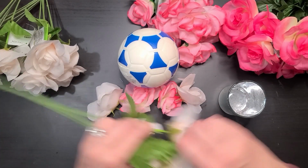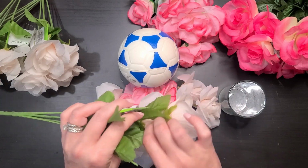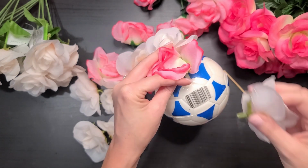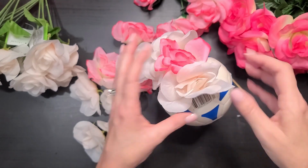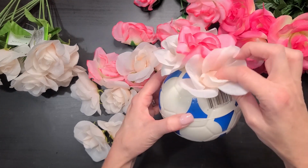I started by removing the flowers from the stems. You're left with a little green tip that will be poked into the foam ball. It was a little difficult to poke the hole with just the flower tip, so I used a skewer to poke the hole and then push the flower into the hole. I didn't need to use any glue to place the flowers. They're just stuck in there. I just randomly placed the flowers all around the ball.